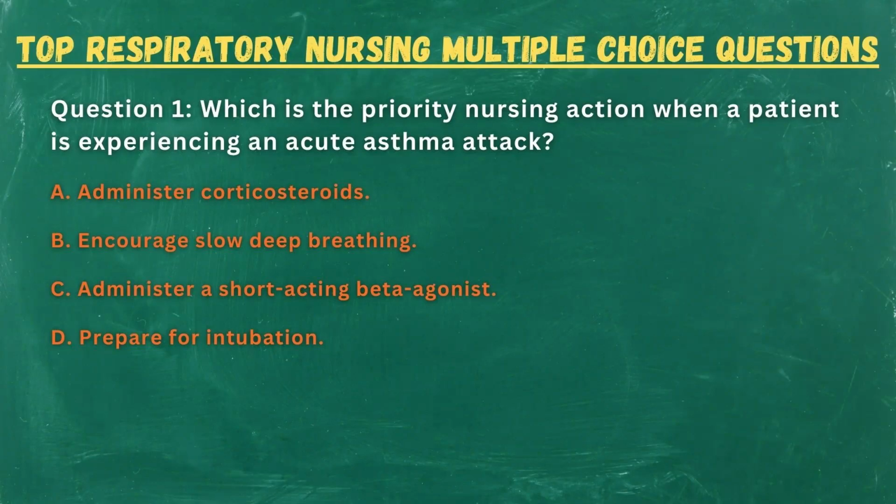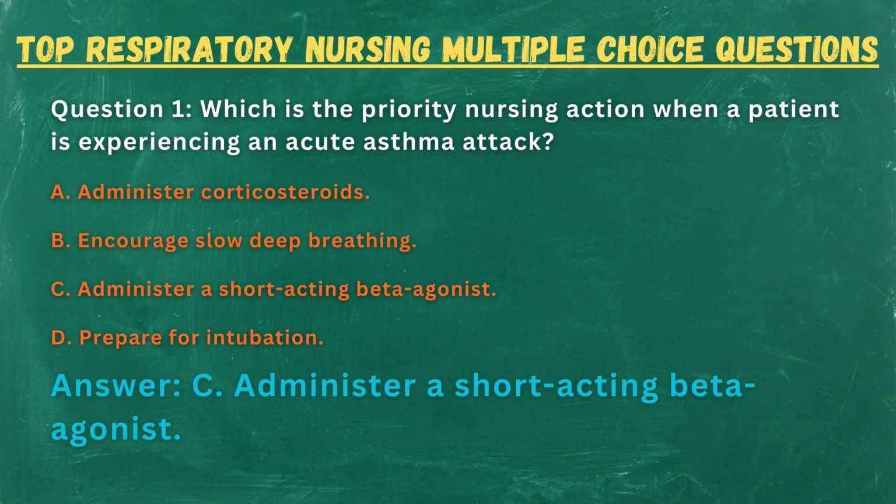Question 1. Which is the priority nursing action when a patient is experiencing an acute asthma attack? A. Administer corticosteroids. B. Encourage slow, deep breathing. C. Administer a short-acting beta agonist. D. Prepare for intubation. Answer. C. Administer a short-acting beta agonist.